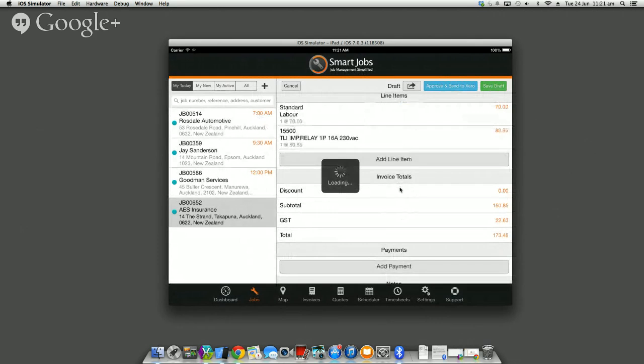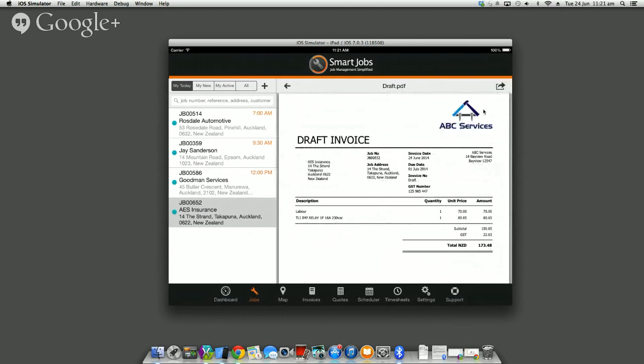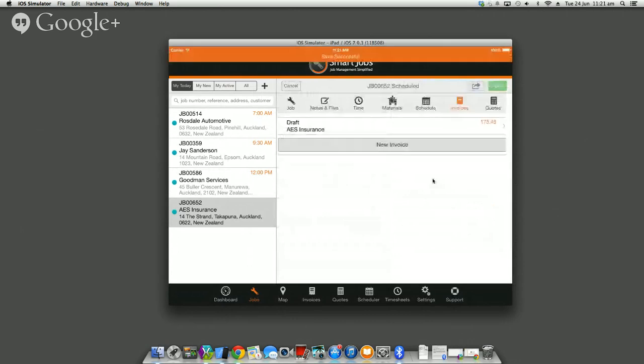So you could actually print this off on the spot using a mobile printer, or you could obviously fire it off using an email. So we've got an invoice that looks the part. We've got our company logo. We've got the customer's name, address, total there. So all looking good.